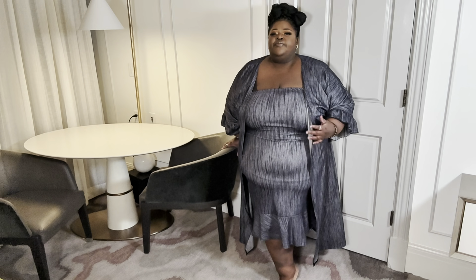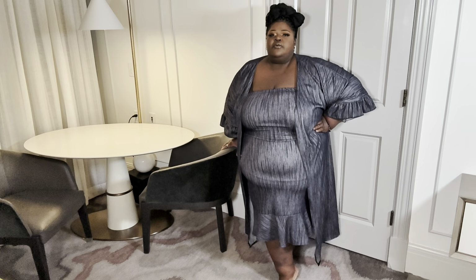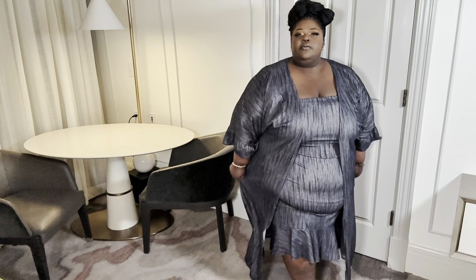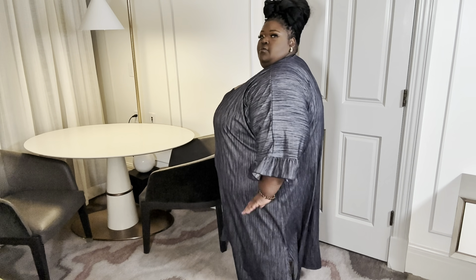I like the fact that it was comfortable, but it just gave a little bit older fashion than I would like. But I still feel like it was cute. I wore it. I got a lot of compliments. What can I say? I really think it's cute. I like the ruffles. I like the material. I like the color. I like the style of it.